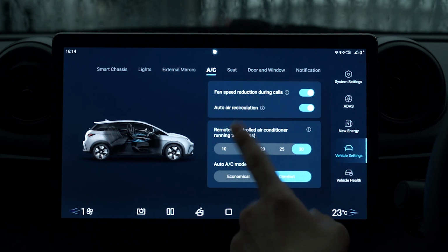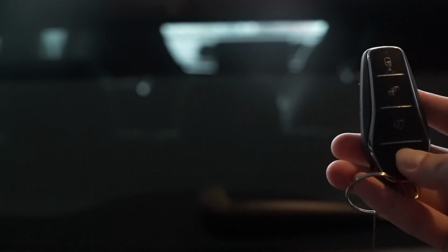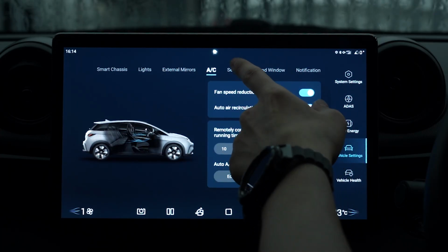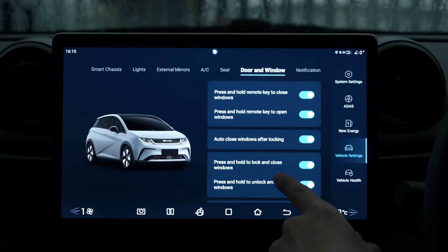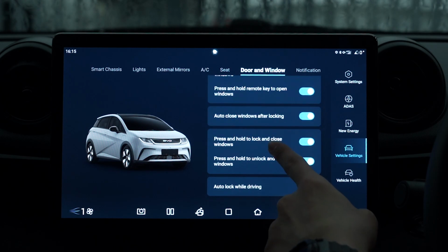And then you can also remotely turn on the car by just holding the remote control button or using the BYD app, which I will go through later as well. Auto AC mode, I just leave it in comfort because that's what I like. And then the seat ventilation and whatnot, this is what we went through earlier. Then we also have the door and window settings. This is all of the settings that you have. I think they are pretty self-explanatory.